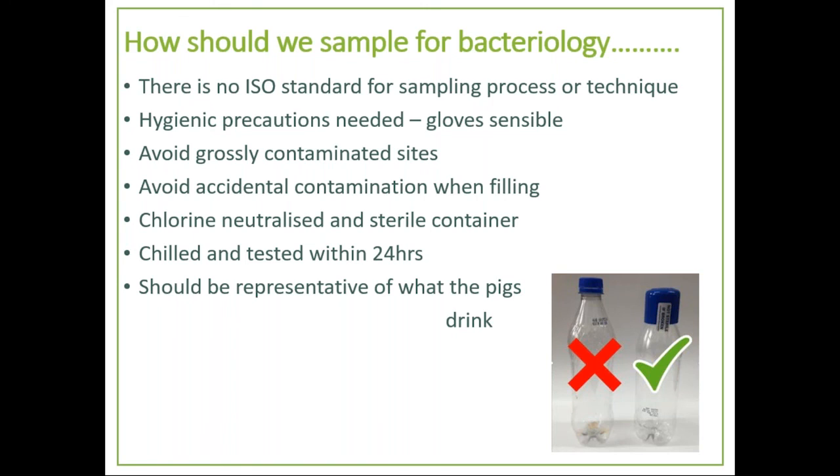We must use a sterile container which will contain a chlorine neutralizer in it, usually already within the sampling pot, in order to avoid death of bacteria whilst it's being transported to the lab, and at the same time we would chill these samples and make sure they're tested quite promptly. The water should be representative of what the pigs actually drink, whilst avoiding contamination. So for instance, it might mean that we let a nipple drinker run for a period of time, but not an excessive period of time, and that we're not pulling it from the line that the pig would actually be drinking itself.